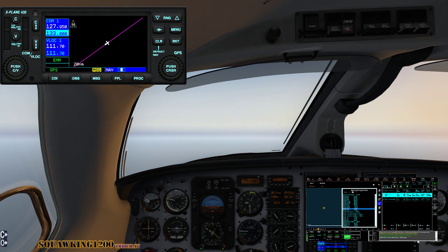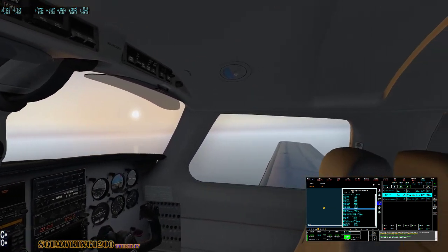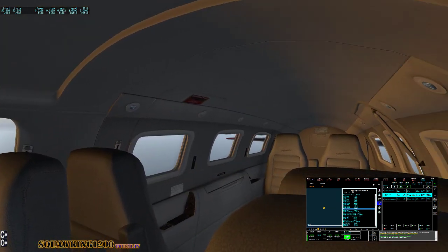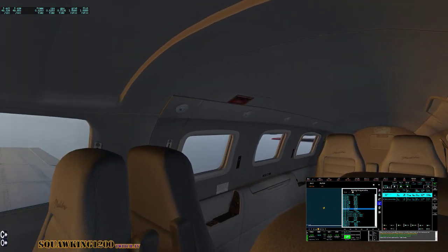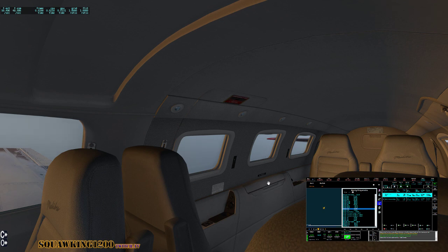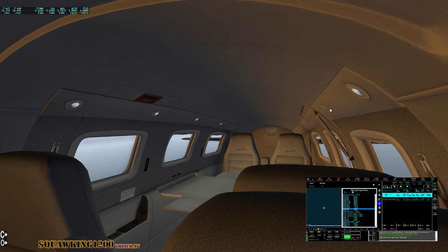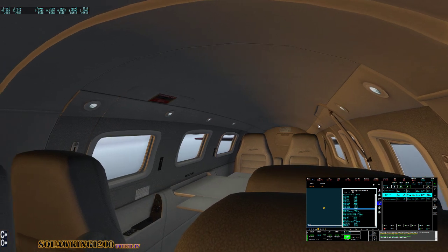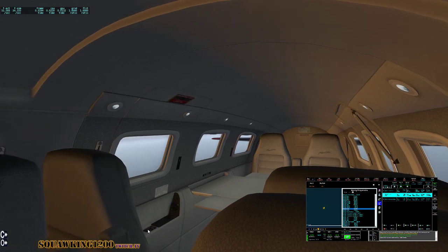I can turn this off. Looks so much better without the GPS hanging out on my window. There's a lot of space back here. Let me give you a quick tour as you're looking in the back here. This is cool. Table pops open. I noticed these lights go on. Look at the dynamic lighting in there. Pretty cool. It doesn't do anything.